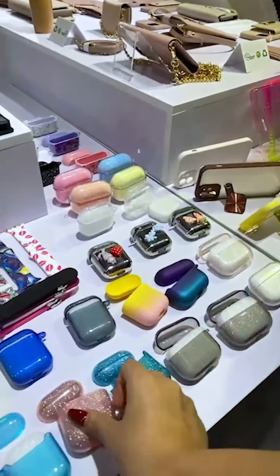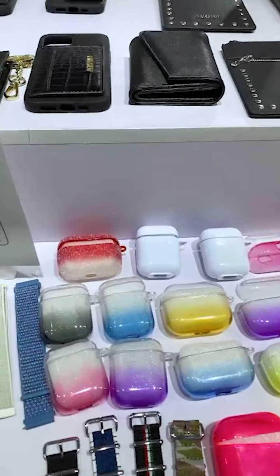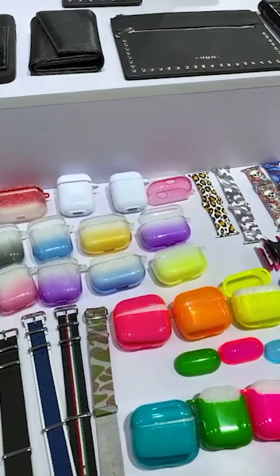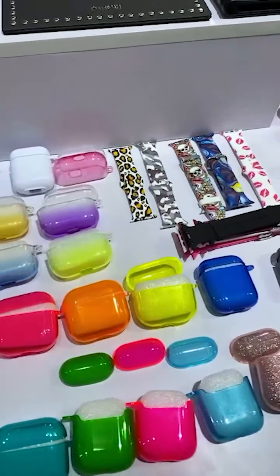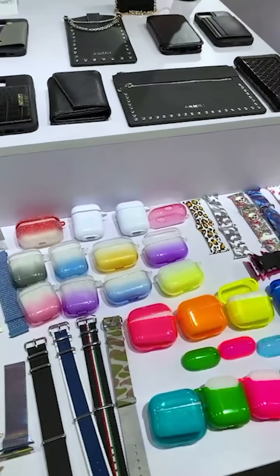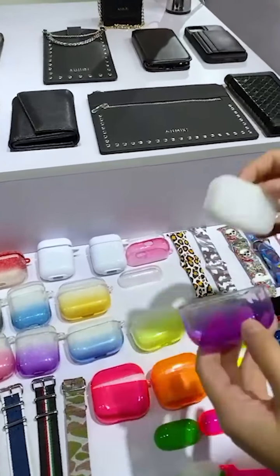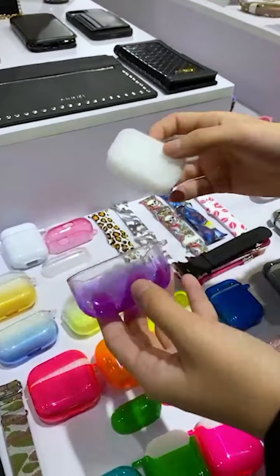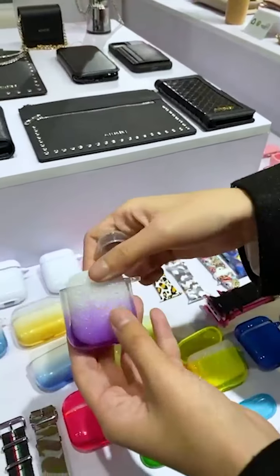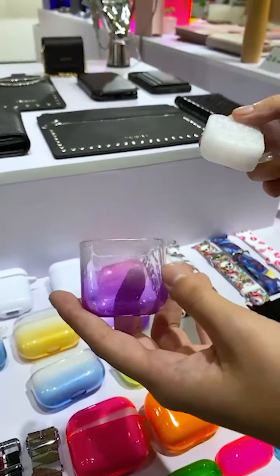And also, as far as I know, gradient design is very popular recently. As I know, it's very popular in the USA market, because it's colorful compared to the normal, pure color one. As you can see, the gradient design is made just like CMYK printing. The other is the pure color, but this one we add some other effect on it. It has some very shiny particles in it.